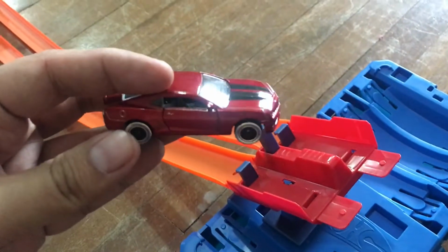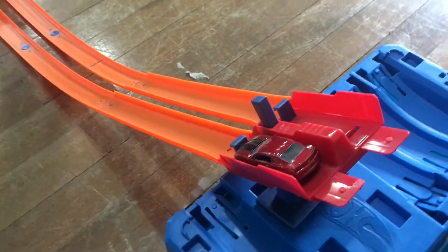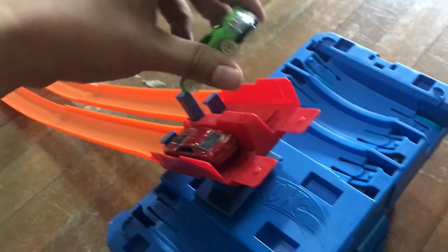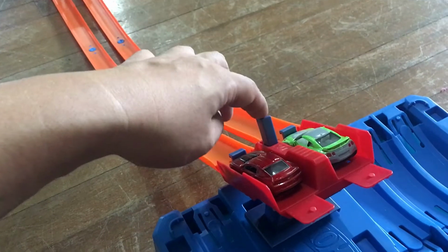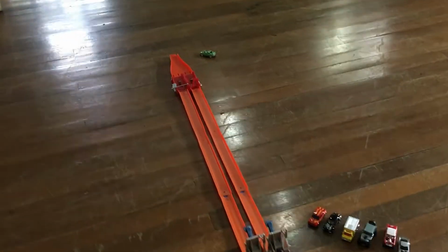Next here from Majorette, this is the Camaro here against the Nissan GTR. Who will win this one? Check out the beautiful view here of a downhill track. Go! Oh, yes.